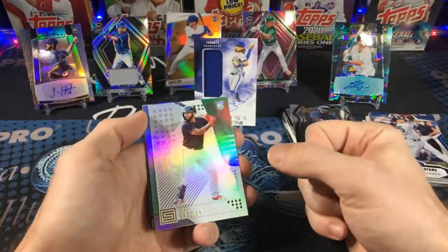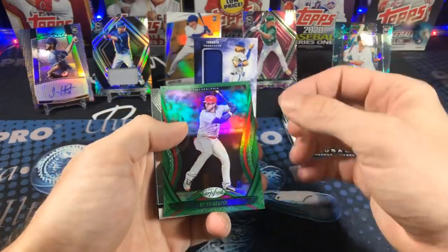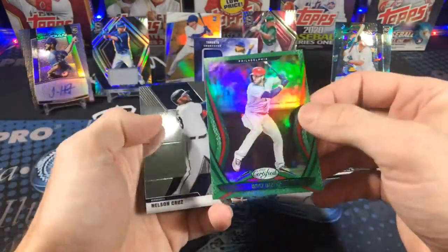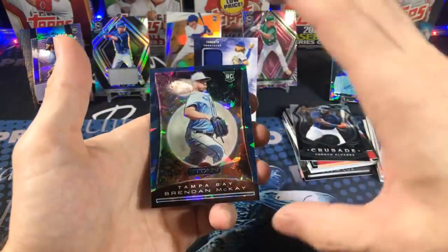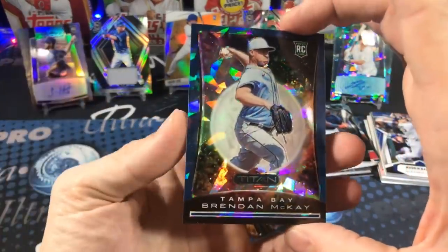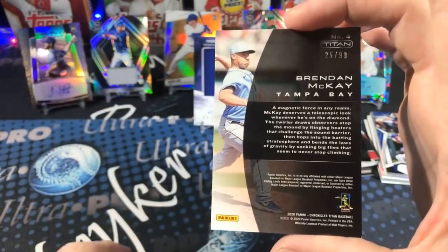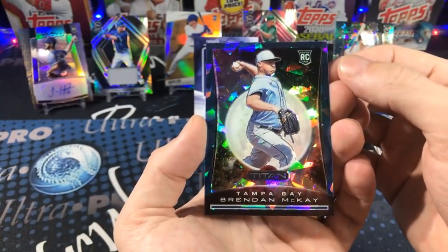Sweet. That totally made it. I thought it was going to be a pitcher. Oh, yes. All right. We got a green Bryce. Is that numbered? No. But Brennan McKay, cracked ice. That's numbered 25 of 99. Beautiful card. Beautiful card. I love it.